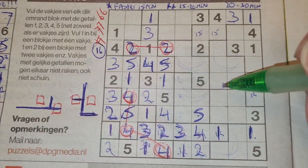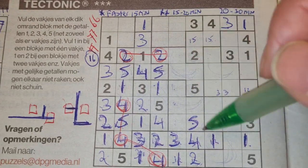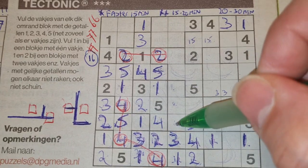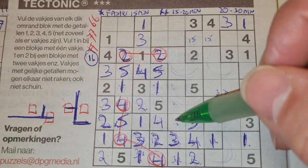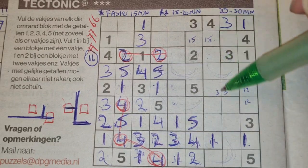Okay. 3 goes there. Almost finished. 1 box left in this. No. This box should be a 1. Can be 2, can be 3, can be 4, can be 5. Yes, definitely 1.